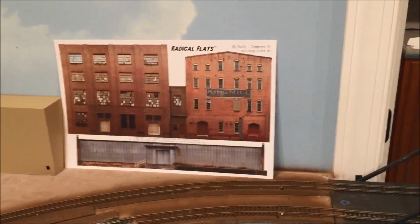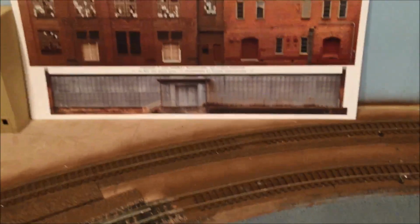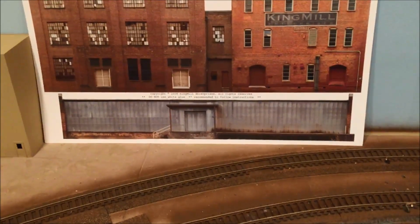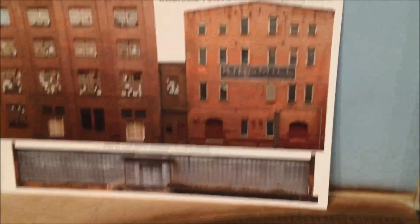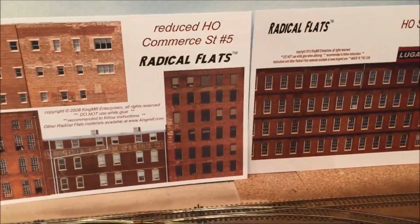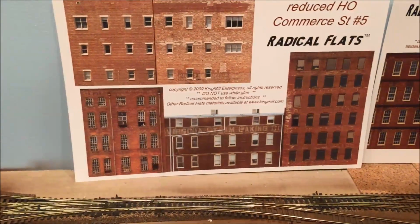I purchased 3 sheets of these, and you can see one here. The bottom section of that is a long warehouse building, and just the bottom section of that is going to go right here along the wall right before the bridge. The top section of that I'll cut off, and I'm going to put it over here in conjunction with the building on the right, the lower section of this flat.